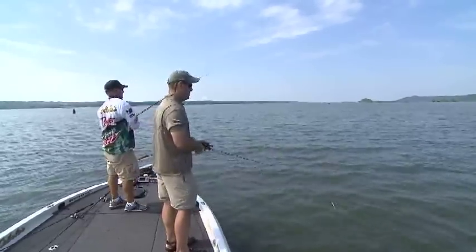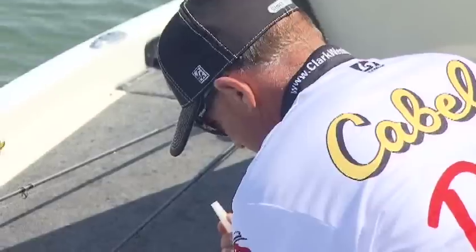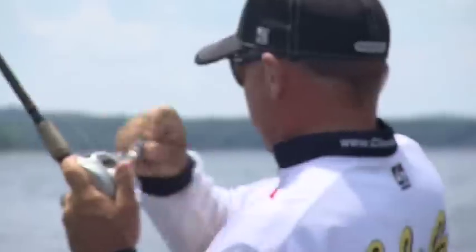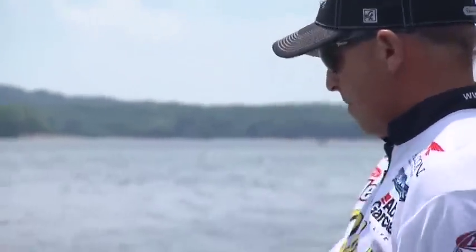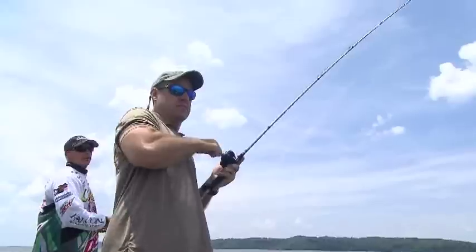I ended up throwing a chatterbait, kind of a little bit more on the edge of the grass, and that seemed to work pretty good. You know, I fished here several weeks ago in a tournament, and I caught a lot of nice fish on that chatterbait, a lot of better fish, and I just kept thinking, if we find the right spot, I think we can catch some of those bigger fish, but we just never did. But it was a great day. We caught a bunch of fish, caught some on top water, and spending the day with Tom was a great day.